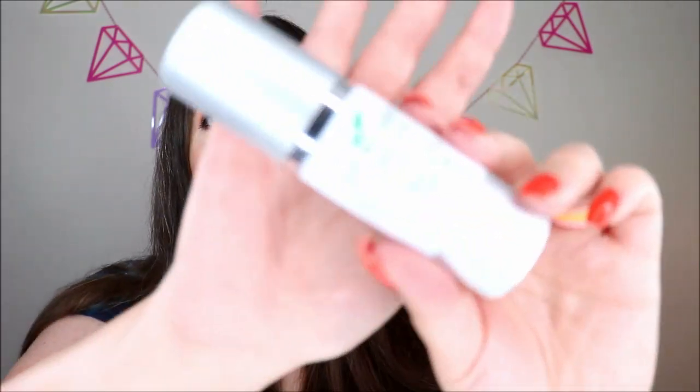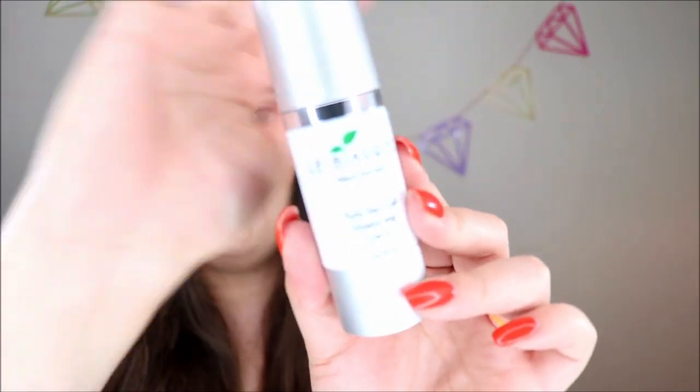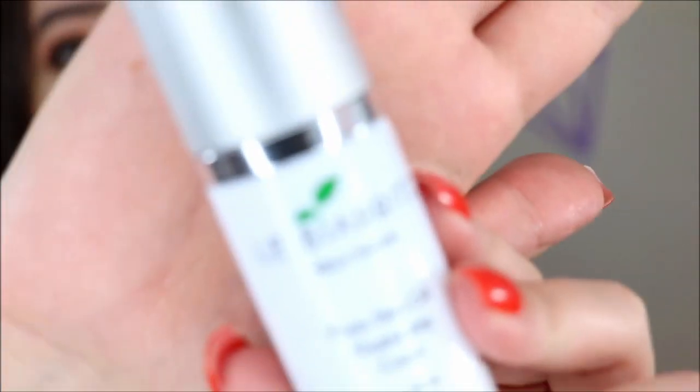So there's that. And then the last moisturizer I have is from a brand called Biarritz. I have no idea how to pronounce this. I'm not even gonna try. This is what it looks like. I'll try and do a close-up so you can see for yourself. Okay, it's not focusing. Hold on.